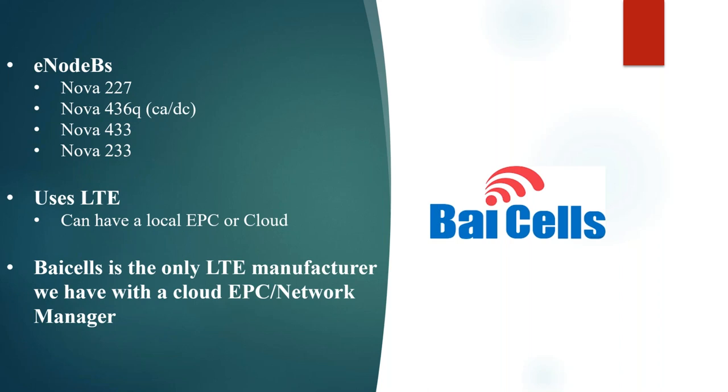So Baicells. Baicells has several eNodeBs available. They have the Nova 227, the 436Q, which is a carrier aggregation or dual carrier eNodeB, a Nova 433, and a Nova 233. Baicells uses LTE, and they have a local EPC, a local core, and a cloud core, and it's actually called CloudCore. So regardless of using local, again, it's the same thing as Cambium. It still goes through their cloud for the network management for the domain proxy to talk to the SAS. Baicells is the only LTE manufacturer that we have with a cloud core and network manager.